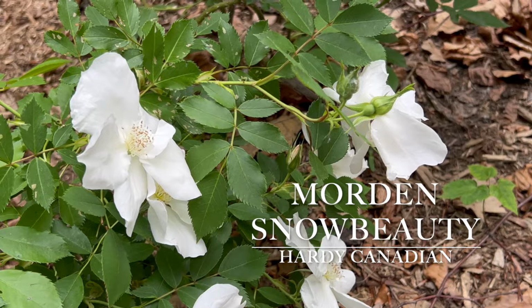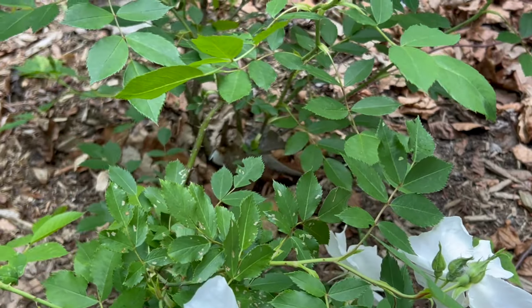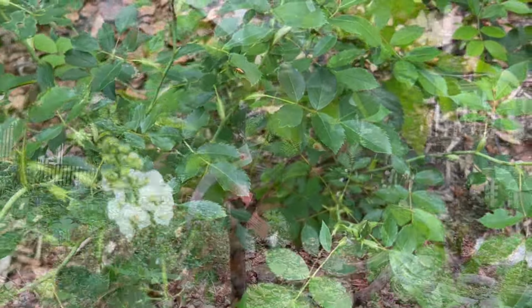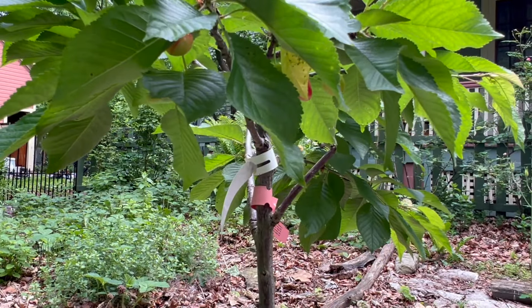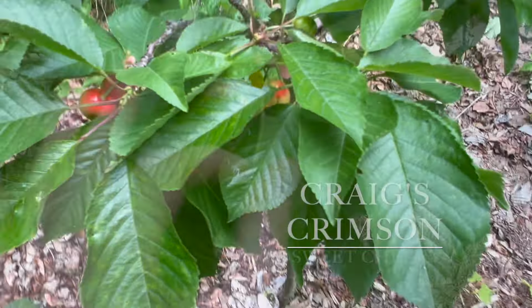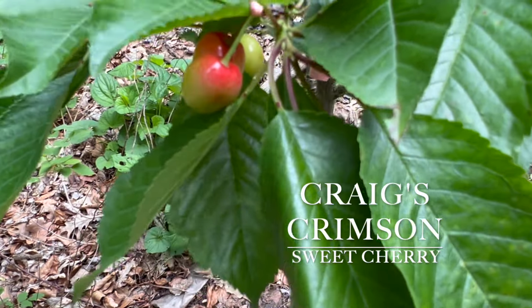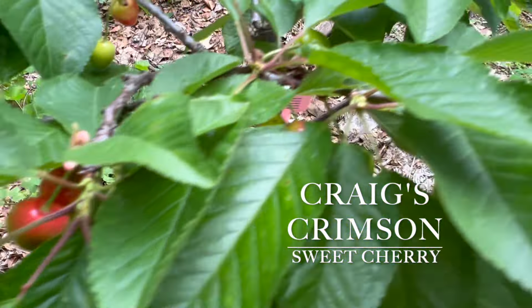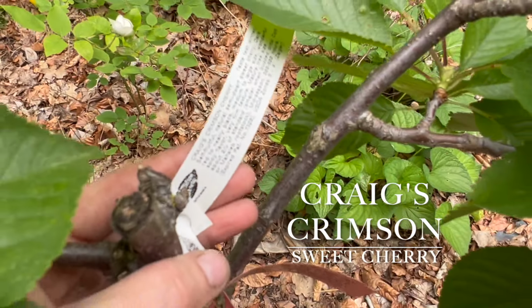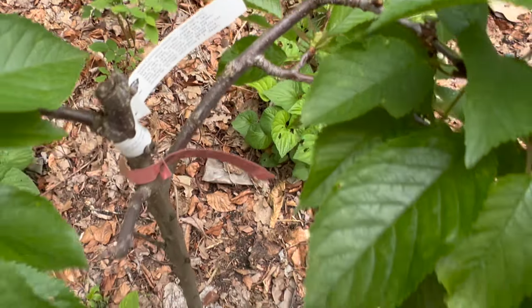Yeah, this rose, I think it's a repeat bloomer, and it has these open, soft flowers that are really different. One of my highlight features in this garden is a cherry tree called Craig's Crimson. This tree has struggled and struggled and struggled with aphids until this year where, touch wood, it looks almost untouched by any pests, and those cherries look kind of fabulous. Can't wait for those to be ripe.